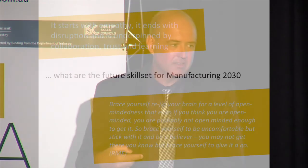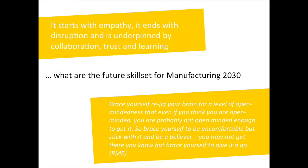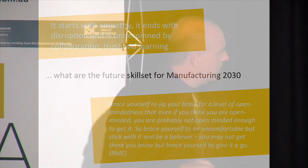And this is one of the last quotes that I use from a company. Again, a very successful RME, mining services company, Hall of Fame winner in export, questioning himself and saying, well, brace yourself and rejig your brain for a level of open-mindedness. A very clever company who was saying, yeah, we can actually challenge ourselves to remain competitive with it. So that's pretty much for me. I might have gone a bit soon, but I prefer questions.